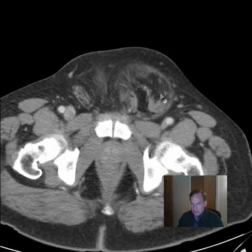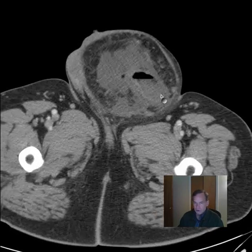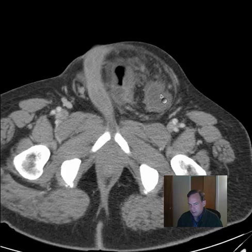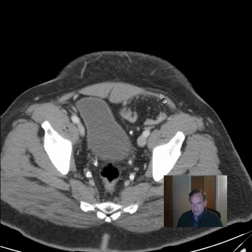So this is a life-threatening situation. This will need to be operated on urgently. We need to tell the surgeon where to look, and it's not enough to just say that it's in the left hemiscrotum. We have to say what part of bowel is involved.